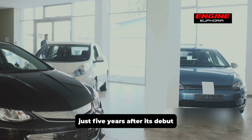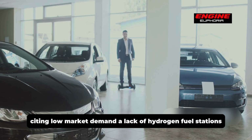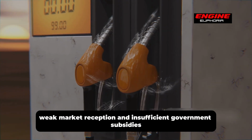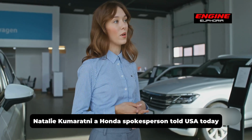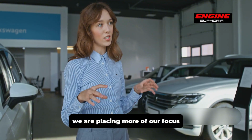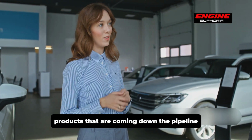Just 5 years after its debut, Honda pulled the plug on the Clarity FCV, citing low market demand, a lack of hydrogen fuel stations, weak market reception, and insufficient government subsidies. Natalie Kumaratni, a Honda spokesperson, told USA Today, "We are placing more of our focus on the next generation of electrified products that are coming down the pipeline."